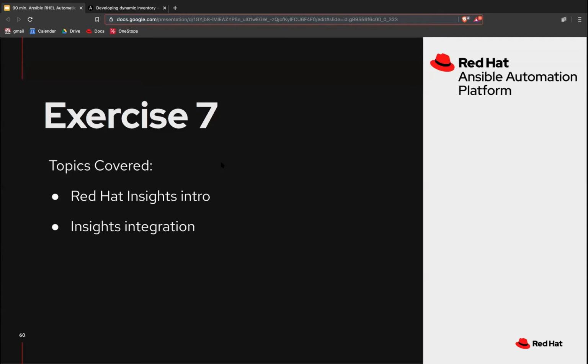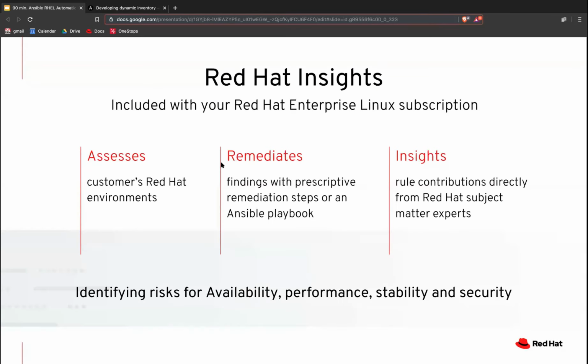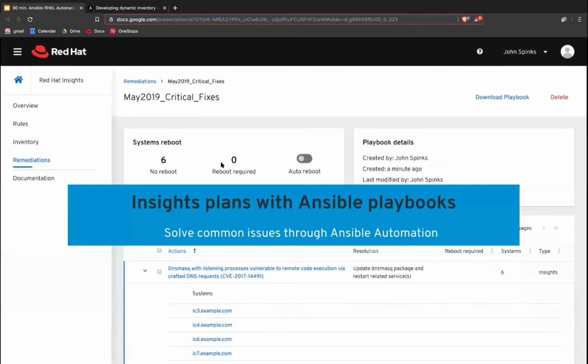There is one called exercise 7. It's not shown in here though. It does open the door to that third level of the stack that we were initially presented with on the components of Ansible automation. And this is Insights. What Insights is, with a Red Hat subscription, specifically Red Hat Enterprise Linux, or even Ansible automation, you'll get access to, this is specific to Red Hat Enterprise Linux. You'll get access to remediations.